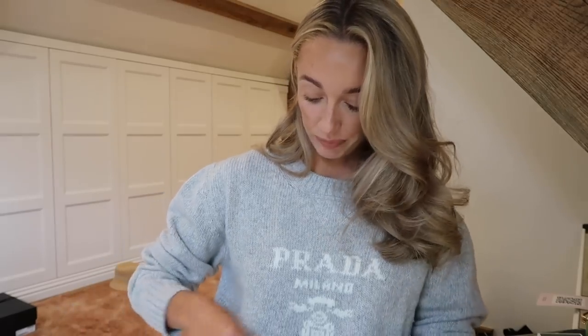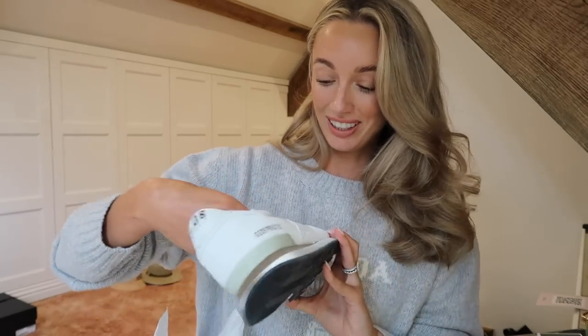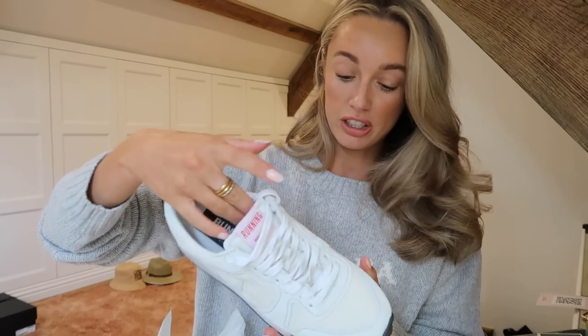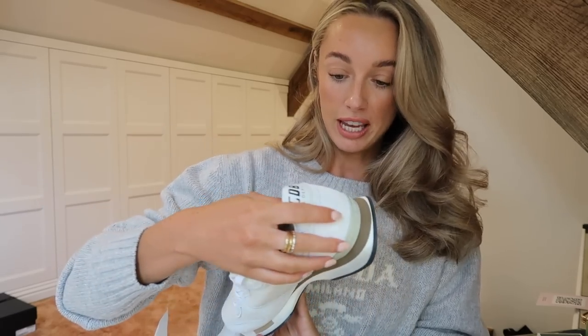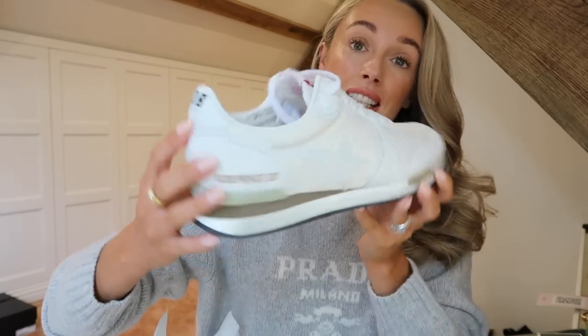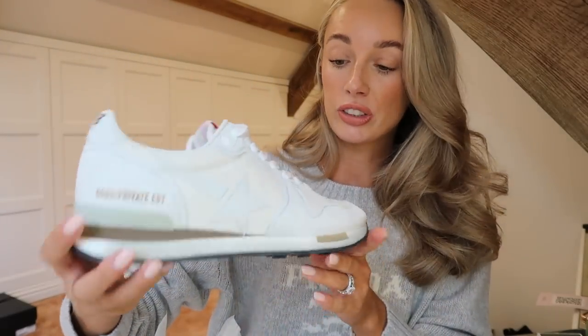Right, Golden Goose. Apparently you buy them and they already look dirty. What is wrong with the world? Right. For dream use only, not designed for other activities. Okay, they don't look filthy. That's a good start. I don't really know how to describe them. They are GGDB Private Edit. I think these were a Net-a-Porter exclusive.